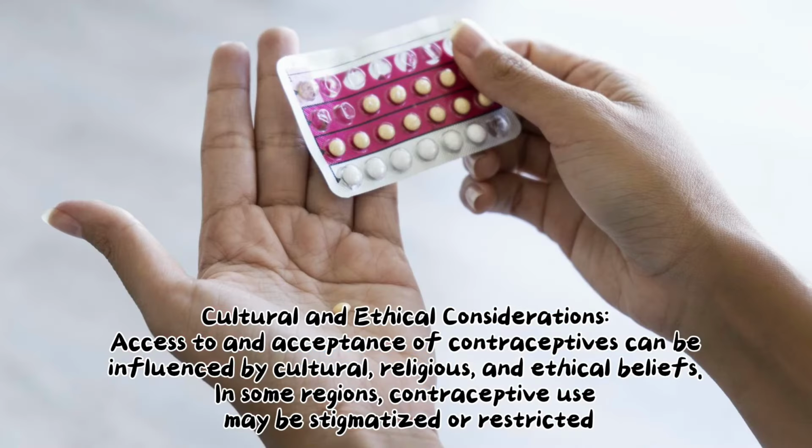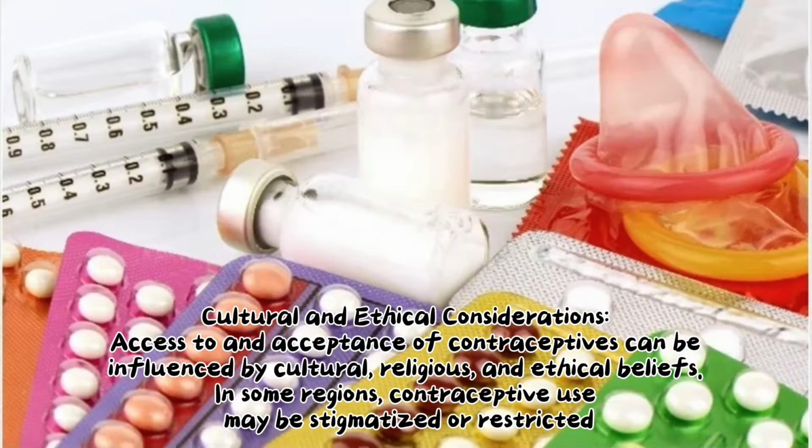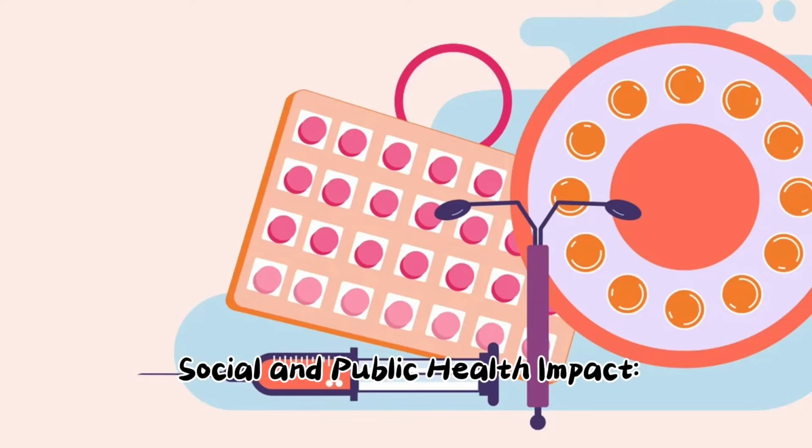Cultural and ethical considerations. Access to and acceptance of contraceptives can be influenced by cultural, religious, and ethical beliefs. In some regions, contraceptive use may be stigmatized or restricted. Social and public health impact.